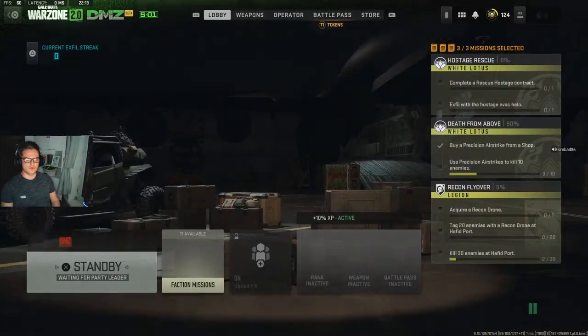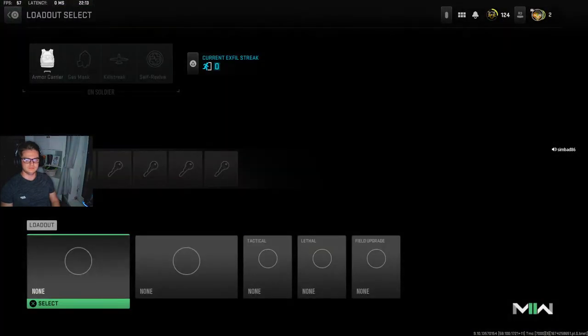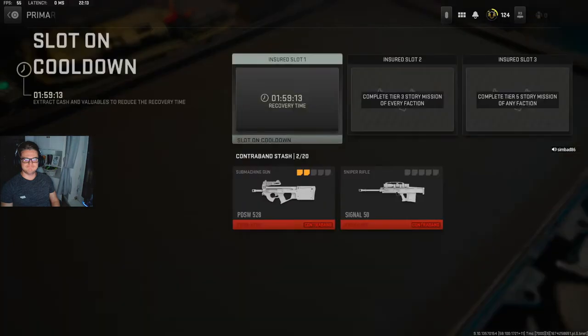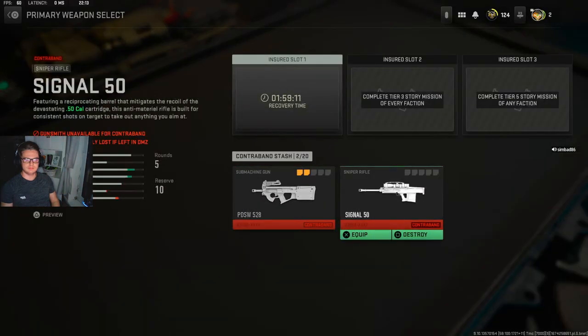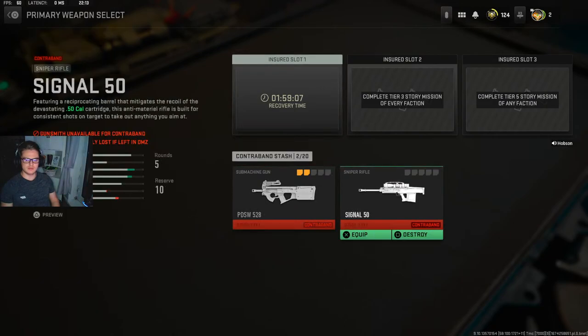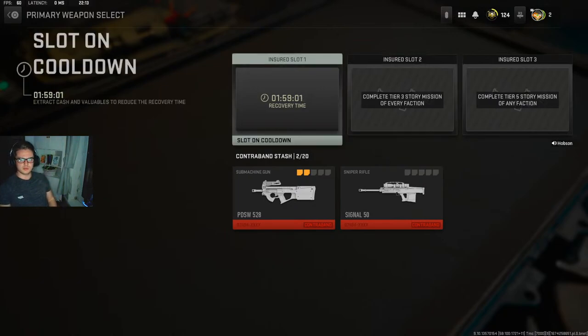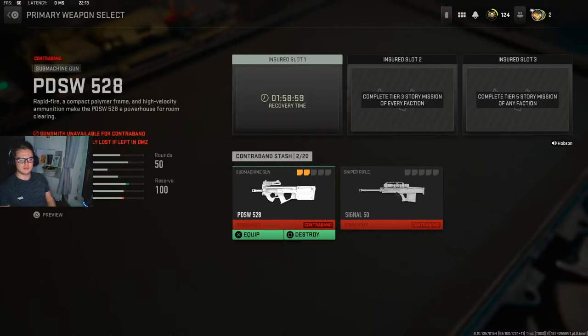Right. Confirm, edit loadout. What gun should I get? Mate, I've got 6-8 guns to choose from. I don't know where you find out all them guns, man. I've only got two. I pick them up when I'm on the other one, on Al Mazra. So the ones I picked up in Fig, I don't get to keep. Nah, you only keep when you exfil.